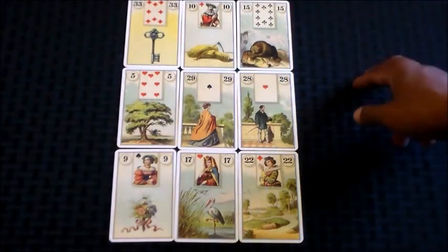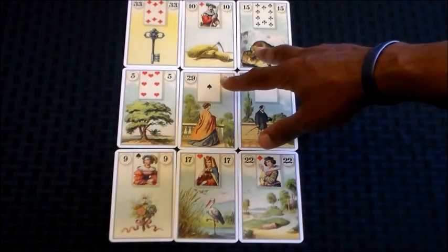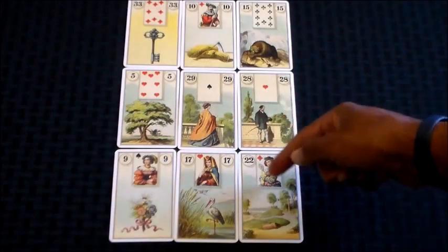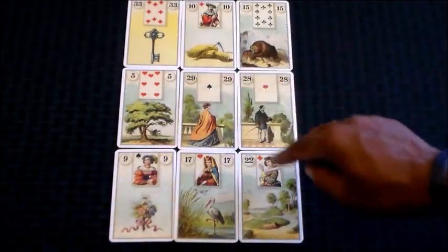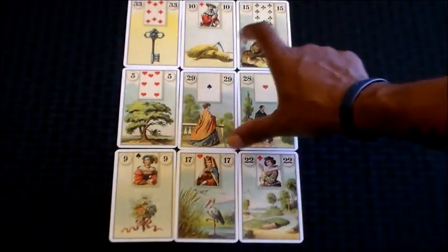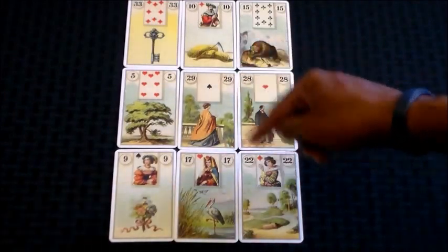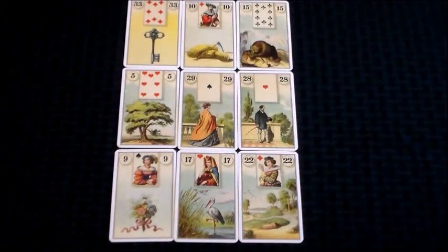And it's very interesting if we take a look, these cards are closely connected, because the Woman card is touching the Bear card, and she's also touching the Ways card. So again, this could be something that's going to affect her, because all these cards are in close proximity. I mean, they're touching the Man, but they're also touching her. So there could be that.